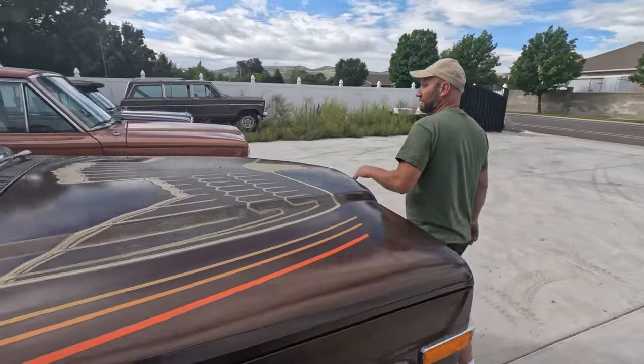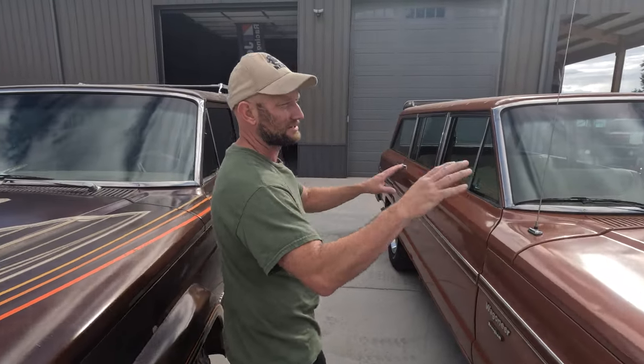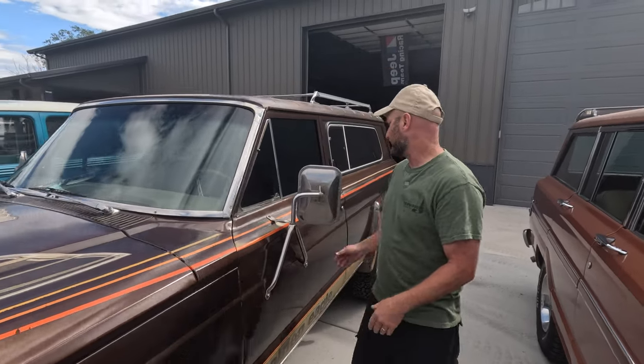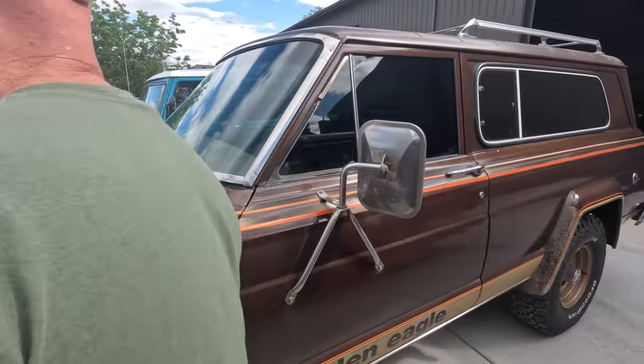So this one is way more sporty to drive than these. These are just like nice, slow cruisers. This one, you can get rowdy with. It's pretty fun. Oh yeah, this one, we'll pop the hood and show you.